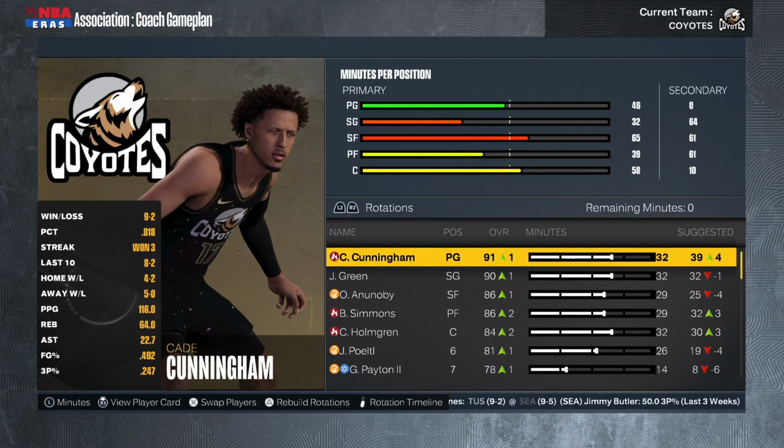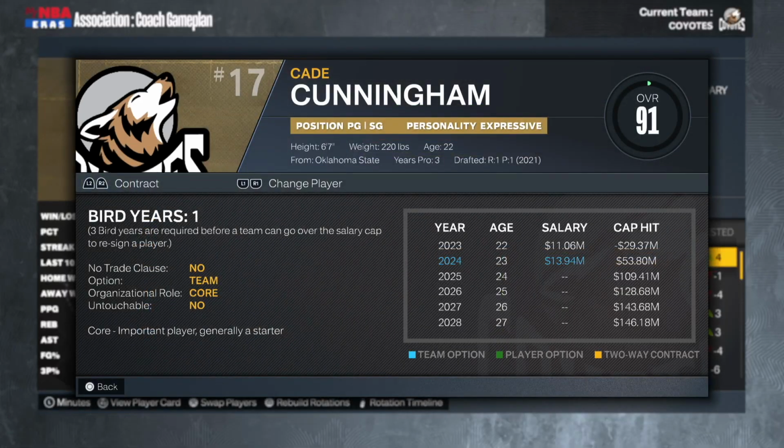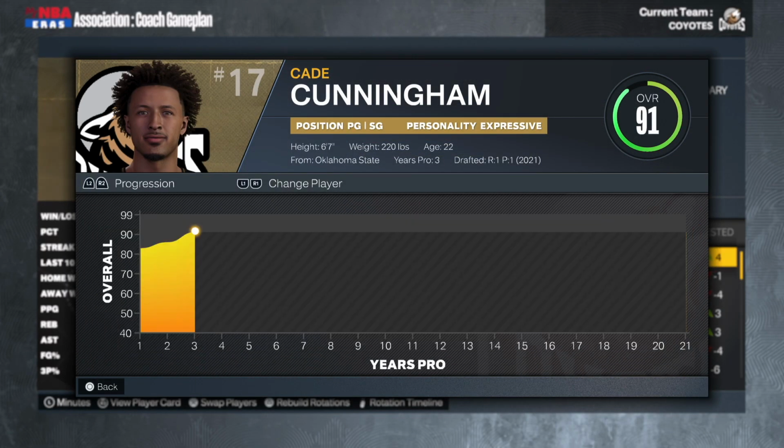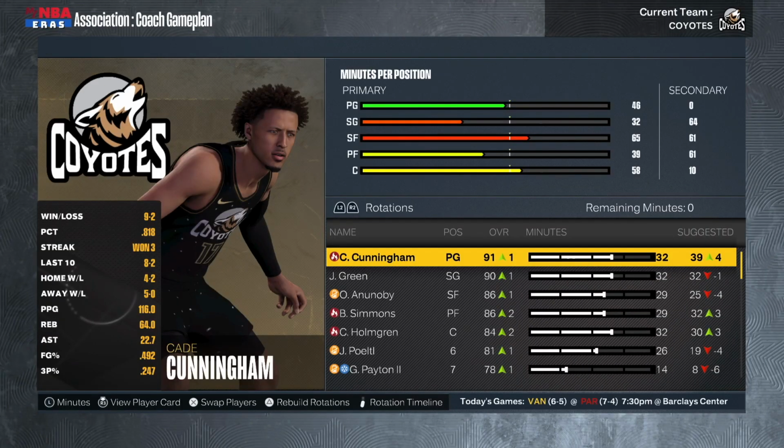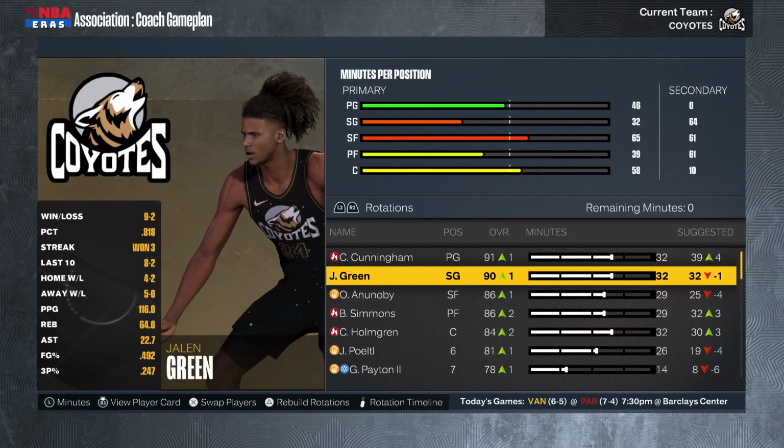Let's get it. All right, man, so looking at our rotation, I'm really happy with our starting lineup. Cade Cunningham has been on absolute fire as of late. Just taking a look at his stats right here. I mean, he's been hooping 28 points per game, 8 rebounds, 7 assists. Yeah, I'm really happy with the pairing of him and Jalen Green.